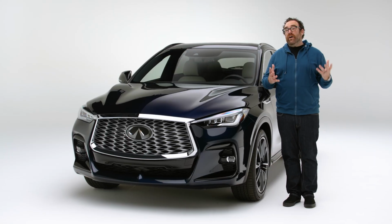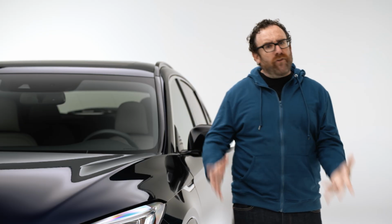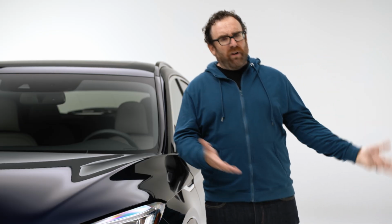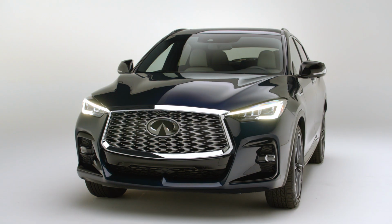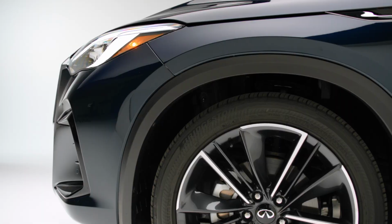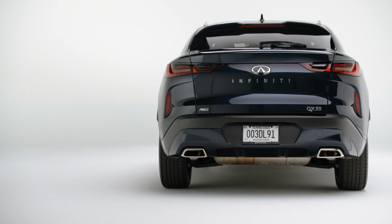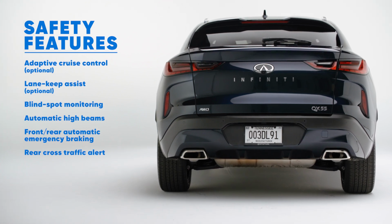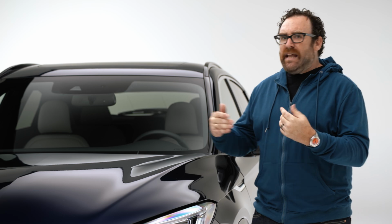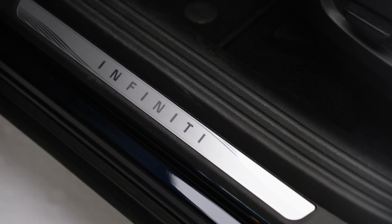As far as safety goes, we don't know the whole story of the QX55 yet because it hasn't been fully crash tested. It's been partially crash tested, so we know that for a frontal crash, the driver gets 5 stars, the passenger only gets 4 stars. As far as standard active safety features go, it comes with stuff like rear cross traffic alert and blind spot monitoring. However, if you want stuff like adaptive cruise control or lane keeping assist, that's gonna cost you extra.